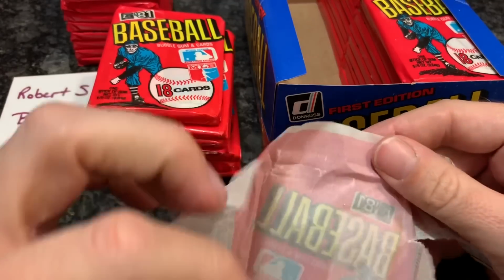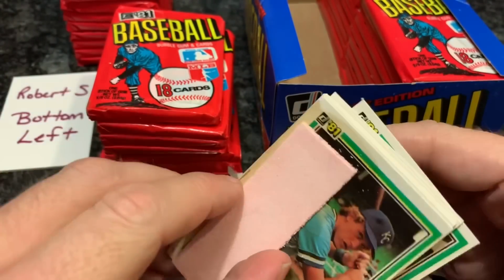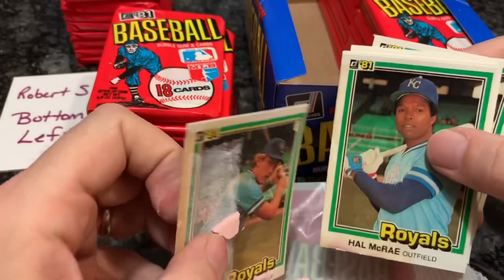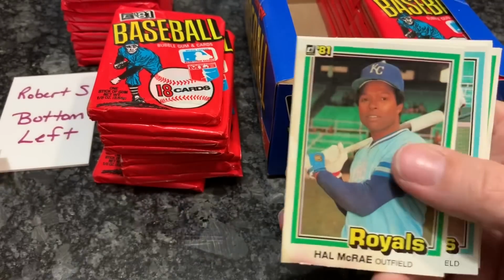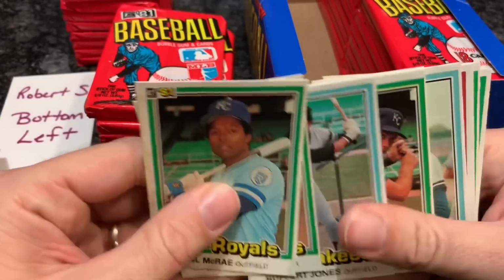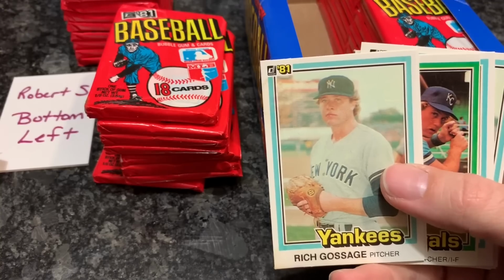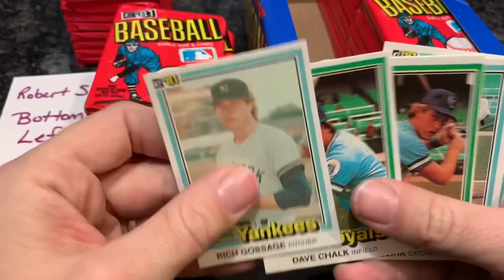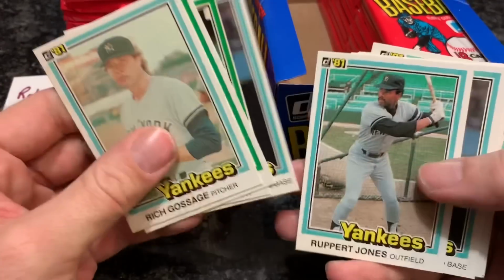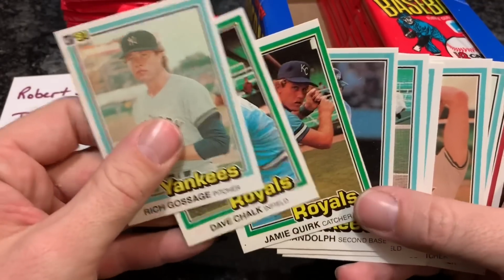Have to check out this gum here. Gum looks pretty gross. Wow, that's really gross. That's going to totally destroy the first card of every set. We got Hal McRae. Let's see what else we have here. Goose Gossage, Hall of Famer right there, Jamie Quirk, Willie Randolph. Lots of Yankees. Wow, this is a really Yankee-centric pack.